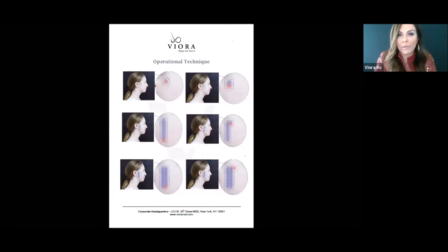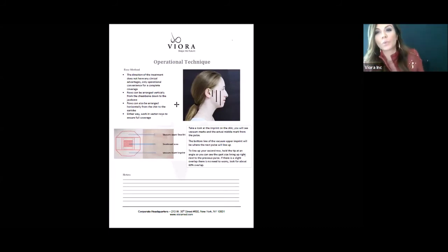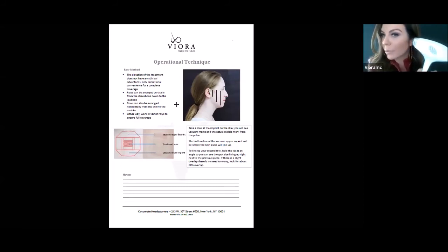But if you line it up with the vacuum mark, it really creates spacing, and we don't want that. So I'm going to teach you a different way. It's a rolling technique. So you don't want to put it on the skin, pulse, then pick it up, put it on the skin and pulse, pick it up, put it on the skin and pulse, pick it up.